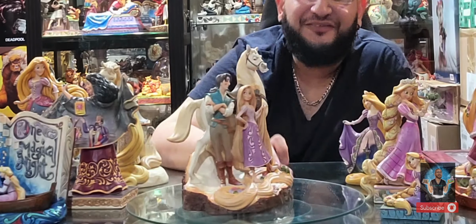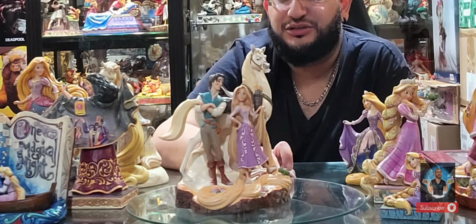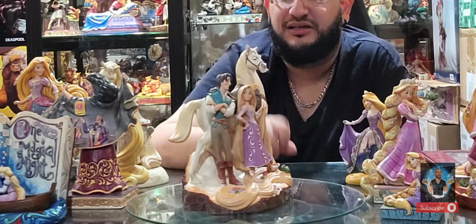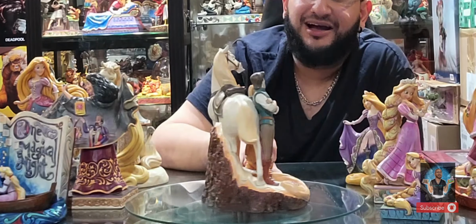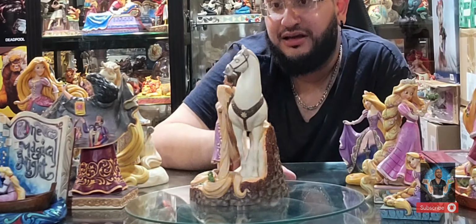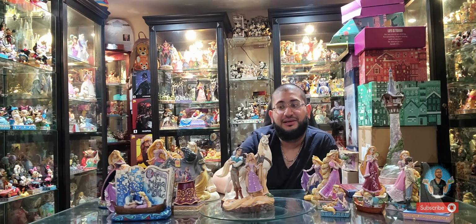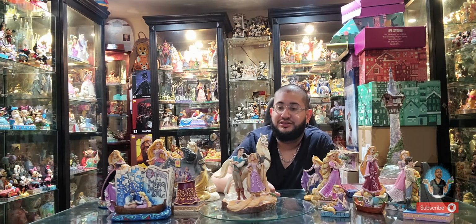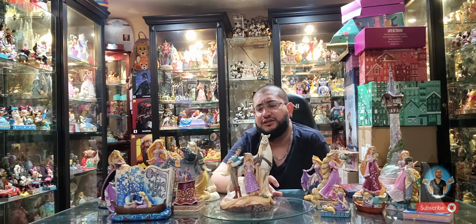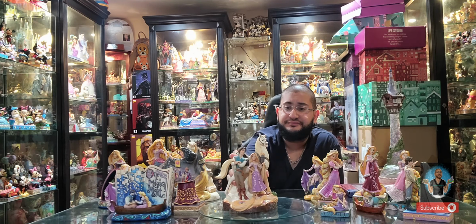I love how playful her feet are here. It's kind of similar to the movie, the original movie title, the imagery, the artwork. It's so playful. It's absolutely darling. Such a beautiful piece, and really large in its scale, mainly because of the horse. He is really large. This piece initially launched for $85. You can still find it on the secondary market for under $120.